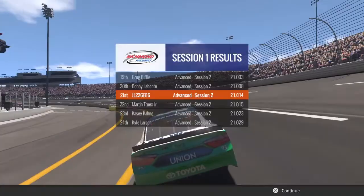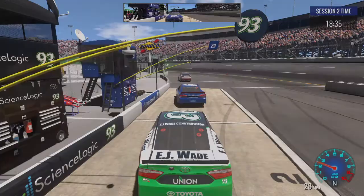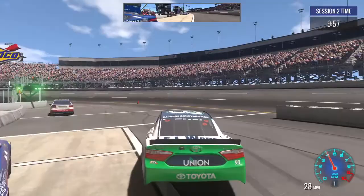What was the pole spot? Let me see. 20.8. Okay, I can run that. Go. Oh, hi. Sorry, Tyler Reddick. I just, like, wrecked you.